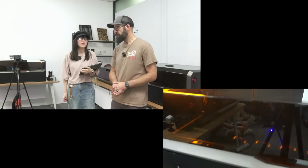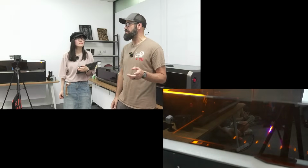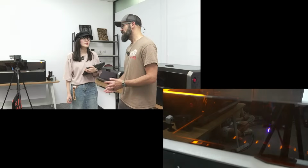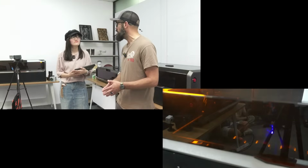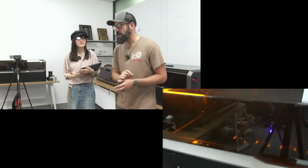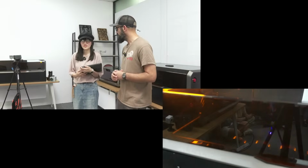Yep, and with the 20 watt fiber, you can cut 0.3 millimeter metal in one pass. With the 20 watt fiber, you could do metal cutting, and with the 60 watt MOPA, you can cut 1 millimeter metal. Easy. You just have to have the parameters right in LightBurn and add a little wobble to your cuts. But you can definitely cut thinner metal with these fiber lasers, for sure.